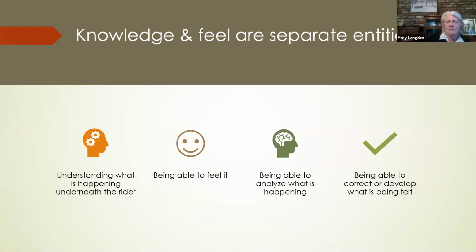Now, knowledge and feel are 2 separate entities. So first of all, you've got to have the knowledge. You've got to understand what is happening with your horse underneath you. So you have to have that knowledge to be able to then feel what's actually happening. And then you've got to be able to analyze what's happening. And then you have to be able to correct it or develop it. So as a rider, if you're coming across the diagonal and you want to lengthen, and it just says show a few lengthened strides, you're going to be working out as a rider, when have I got the trot absolutely right to be able to show correct lengthened strides? And this just comes back to feel, but the riders have to have the knowledge to be able to know what they're feeling.